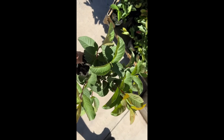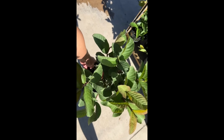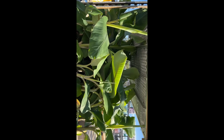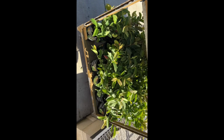So this is a guava, and it's a form of fruit. I was like, oh my god, I need to get one for my mom. She likes tropical fruits. And she was telling me those are not gonna do good. And I was like, mother, they're not gonna sell you things that are gonna be bad. But they had some bananas, which is pretty fun, but she already has a banana tree.